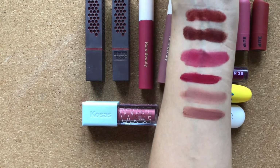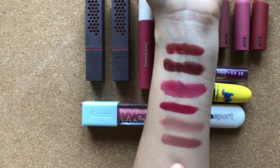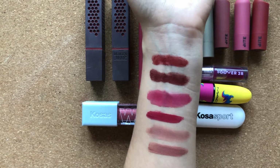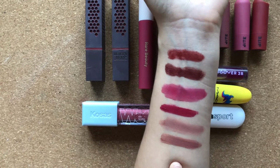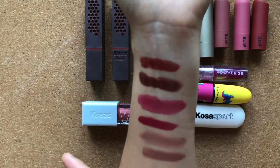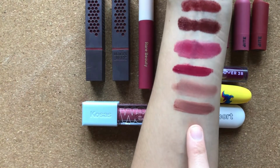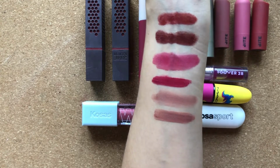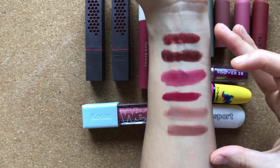I was really shocked when I applied this to my lips. I was like, it's gonna look horrible. It actually fits very well on my lips. My lips are kind of rosy, a little bit blue, but mostly pinkish. But this fits very well. It's really, really weird, and it was a surprise to me. I would never guess that.